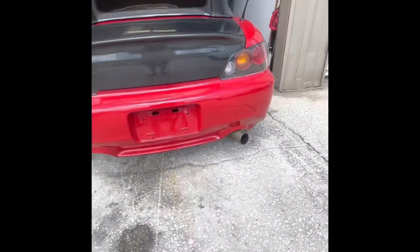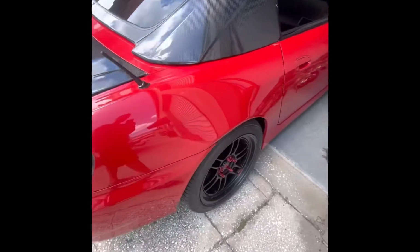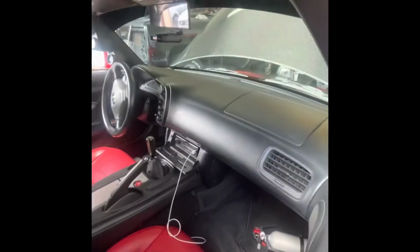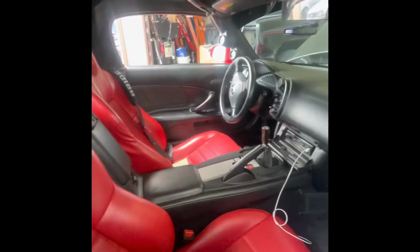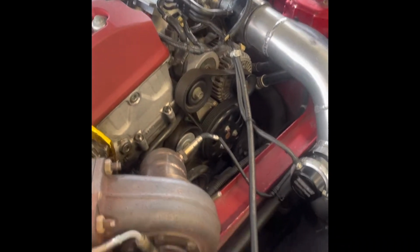What do we have here? All right. Well, it's got RPFs on it, which is good. It's on an AEM version 2. Running pump gas, supposedly built motor. He said, hey, it hits 21 pounds, 22 pounds. I was like, holy crap, turn the boost controller down. There is no boost controller. We're running just a line to manifold.